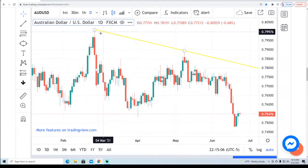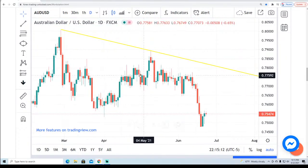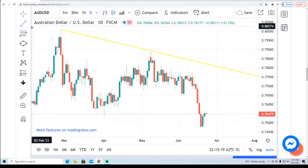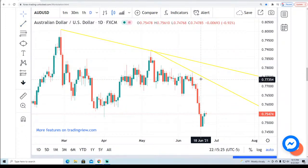We may have topped out in the end of February there. We came down, we made this lower move low, a lower move high, and now we've made a lower move low, confirming that no matter what, this is a neutral to bearish trend. I would continue to monitor this and also be very mindful of selling into rallies right now and try and be very careful about buying into breaks.